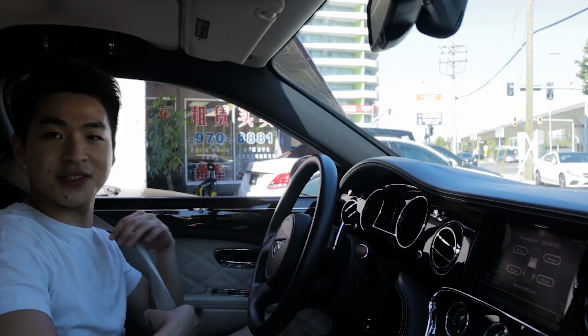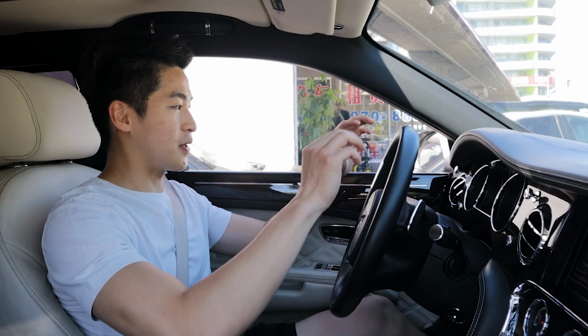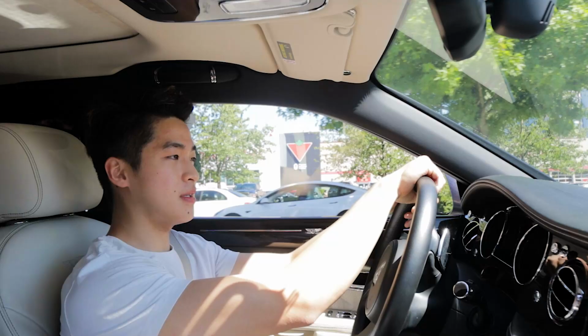I never thought there'd be a day where I'd be in a Bentley. So we're gonna take this for a little spin. With the Bentley, I feel like I'm 30 years older, you know what I mean? You've made it. I've made it, exactly. Is this a very long car? It's a very long car.